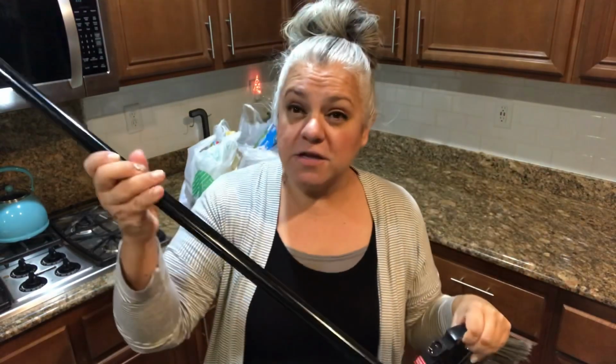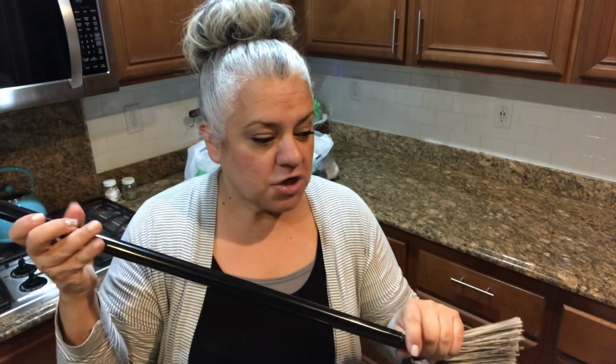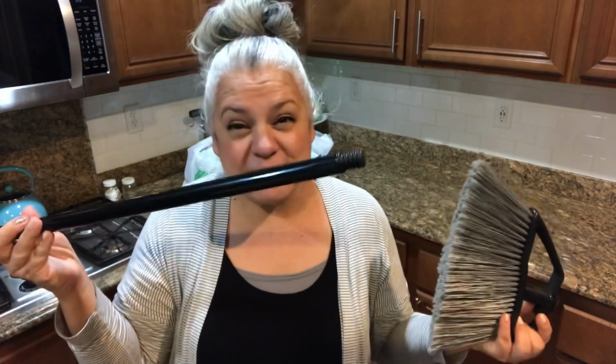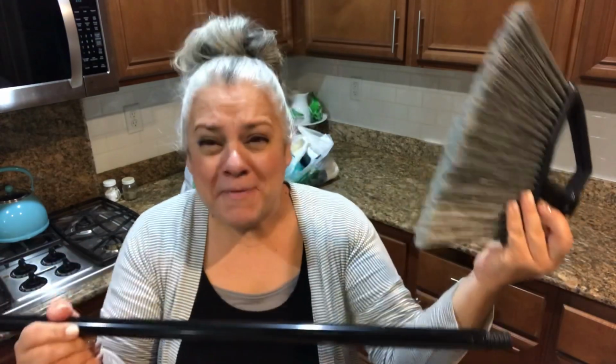I could use this stick part, and then they have a dry duster mopper thing, or I could even attach it to a mop. So there are some different attachments that can go to this, and I'm super excited just to have it. Is it weird that we get so excited as adults for the dumbest things? Like, woo, I got a new broom. But let me show you what else I got.